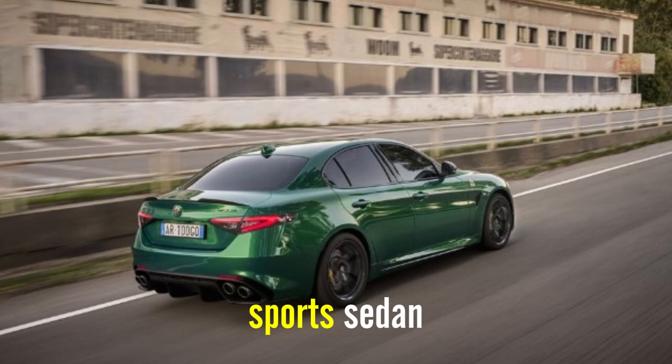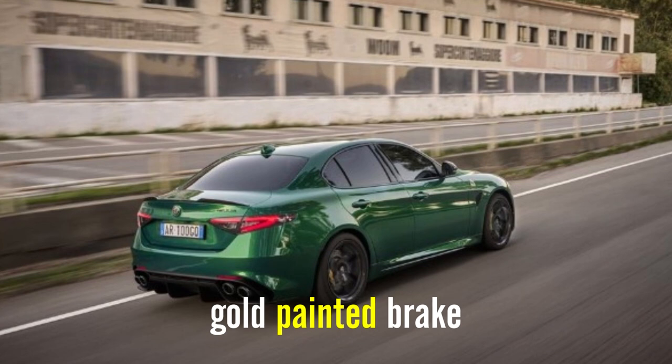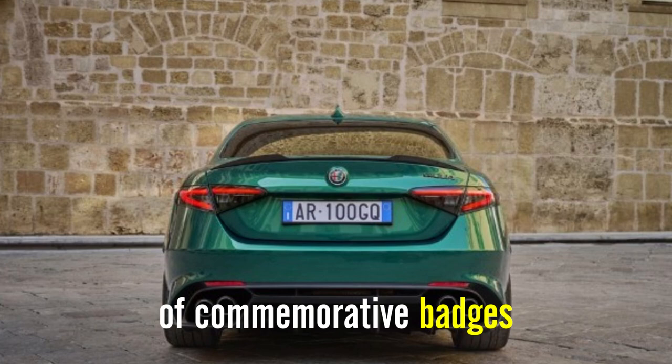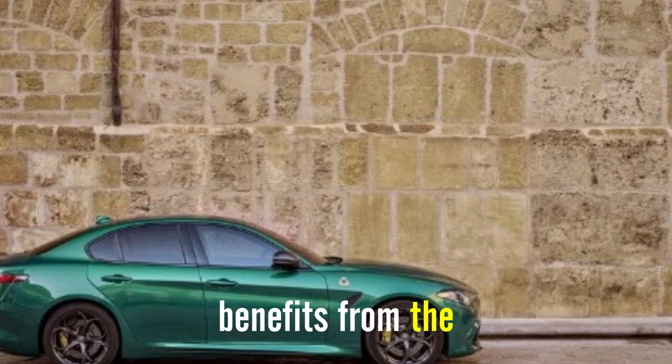Only 100 will be built, and all of them come with gold-painted brake calipers, unique wheels, carbon fiber grille and mirror caps, gold stitching on the seats and dashboard, and a set of commemorative badges inside and out. The Giulia Quadrifoglio otherwise benefits from the same upgrades as the non-Quadrifoglio model, which includes new LED headlamps and taillamps.